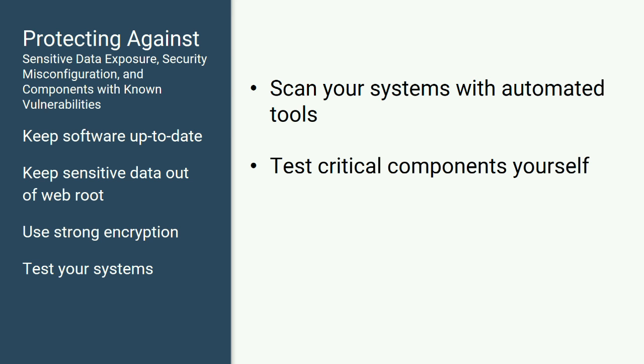Of course, you can also test the critical components yourself. Maybe you write your own automated test to check some of this. Maybe you just manually click around and see, okay, is my .git folder vulnerable? You can do that. And this is good advice for all the topics that we've covered in this talk. Just go ahead and test it. Scan your site, see if they're vulnerable.